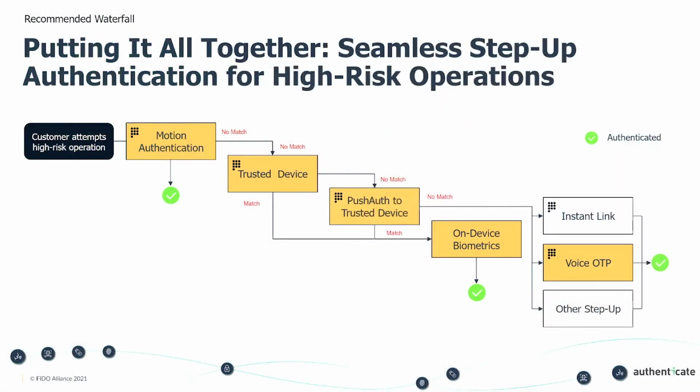And so what about if you want to do some type of high risk transaction that requires some sort of step-up authentication, right? So again, you can use motion authentication. If that matches, then that's a strong match, and you can use that regardless of what device you're on. But in the case that you don't have recent motion data, then you can either look at whether your current device is trusted in some way, or if your current device is not trusted but the user has access to another device that is trusted, you can send some type of push-based authentication to that trusted device and say, hey, do you want to allow this to happen?